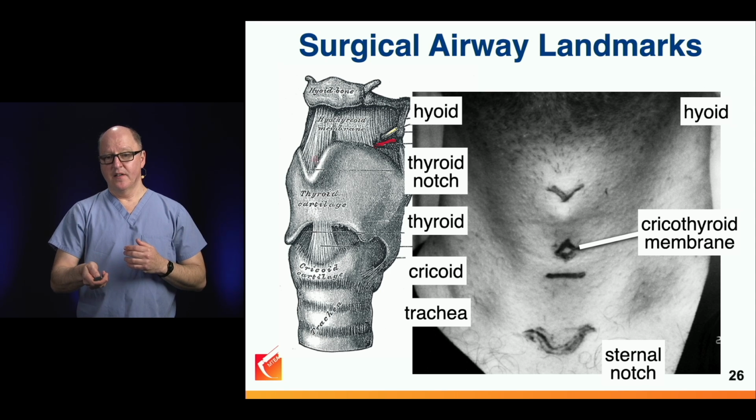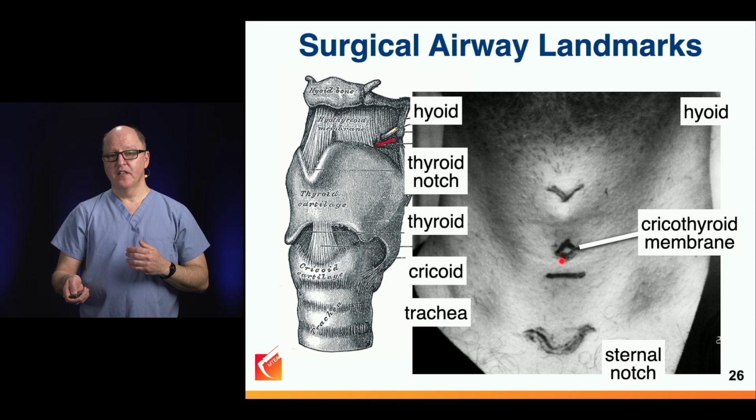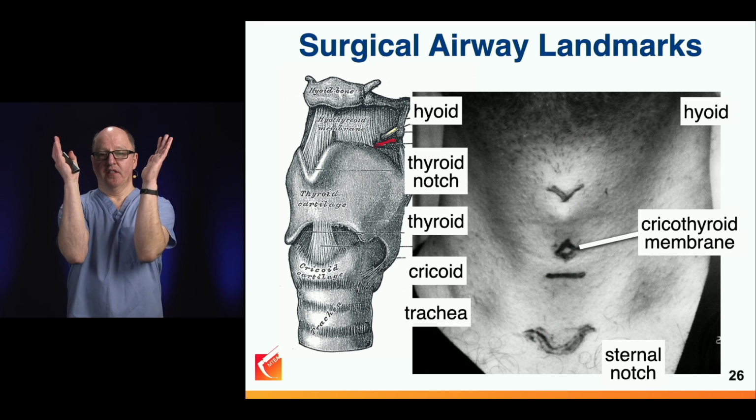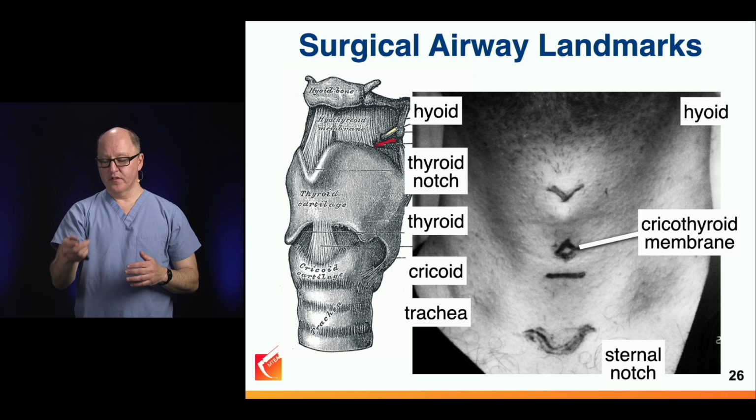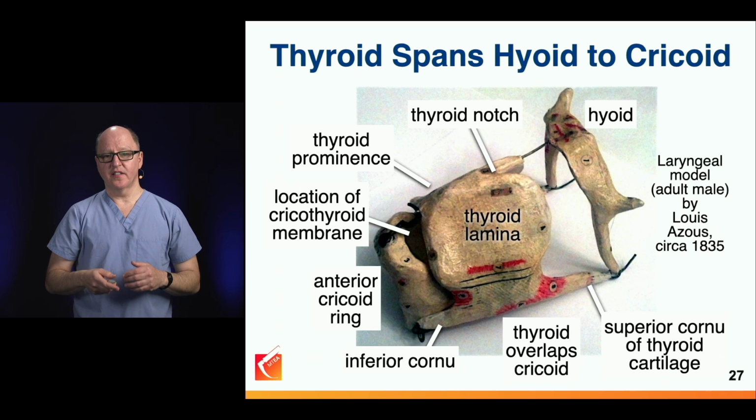And this is some neck landmarks in a younger man with the thyroid notch, the thyroid prominence, the cricothyroid membrane, the front of the cricoid ring, and the hyoid. And this is this rhomboid of structures made up of hyoid, thyroid, cricoid down here, and we're going to go over this again when we discuss cutting the neck.